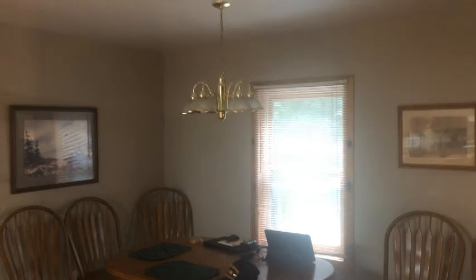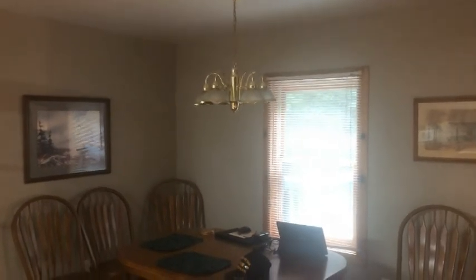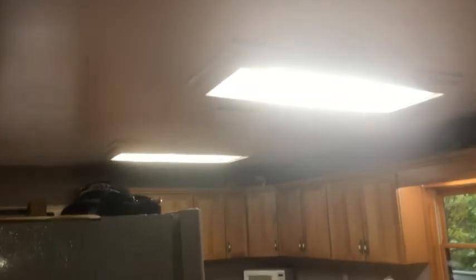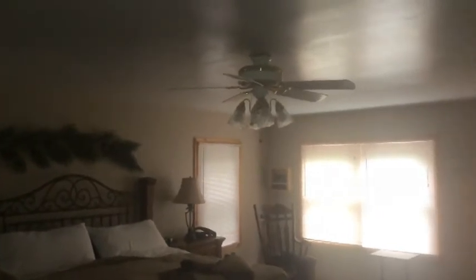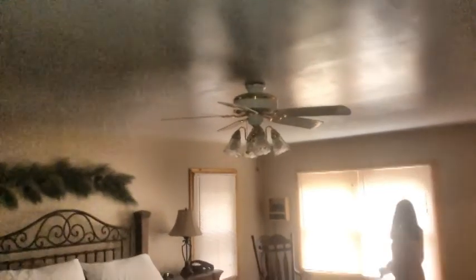We're changing out some of the lights this trip. Here's some before pictures. This is the light over the dining room table. And we're going to change the lights in the ceiling in the kitchen. Yeah, that's a little bit better. And we're changing out the ceiling fan in our bedroom.